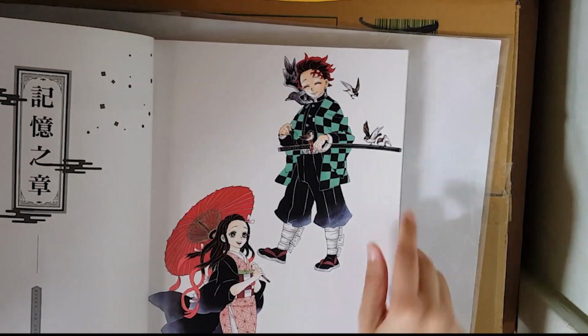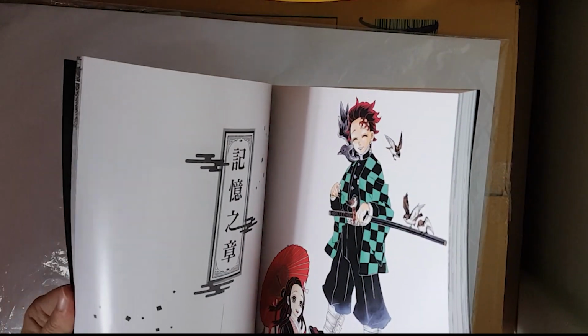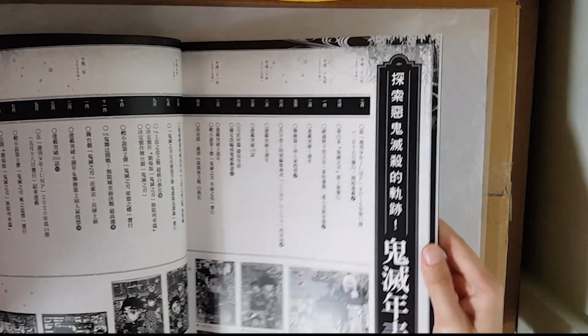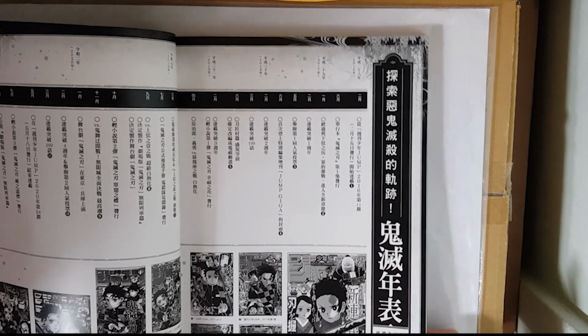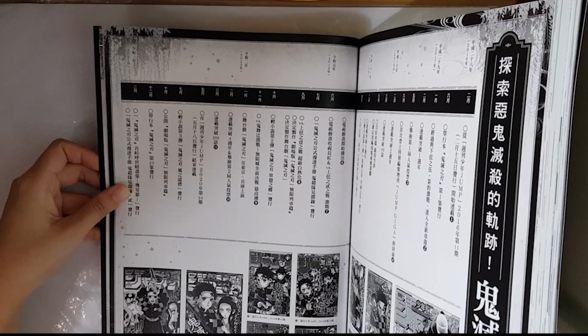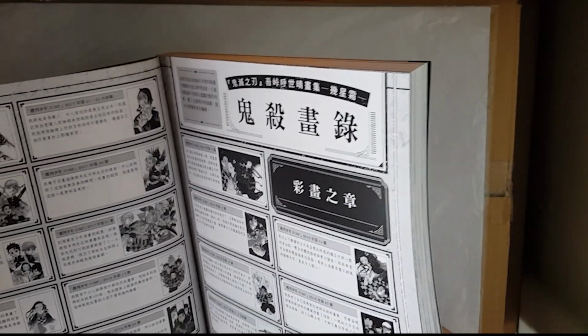Oh, this one is for this book, the cover art. So nice. Memorials chapter. Oh yeah, these are basically the Kimetsu no Yaiba chronology. So when it's first released, it really went through a lot of happenings throughout the years and in different months. Things being serialized and eventually coming to the anime.